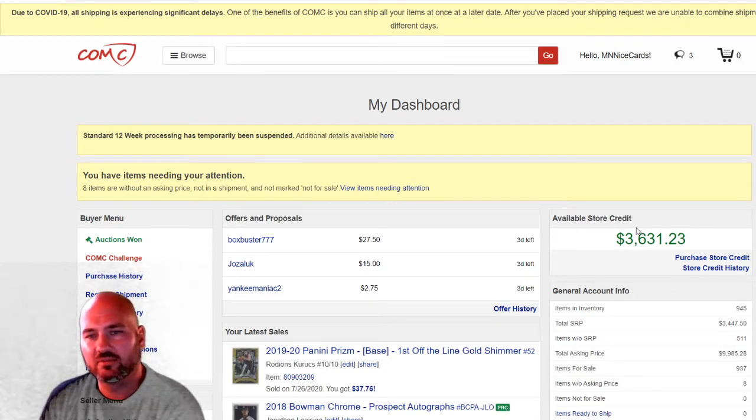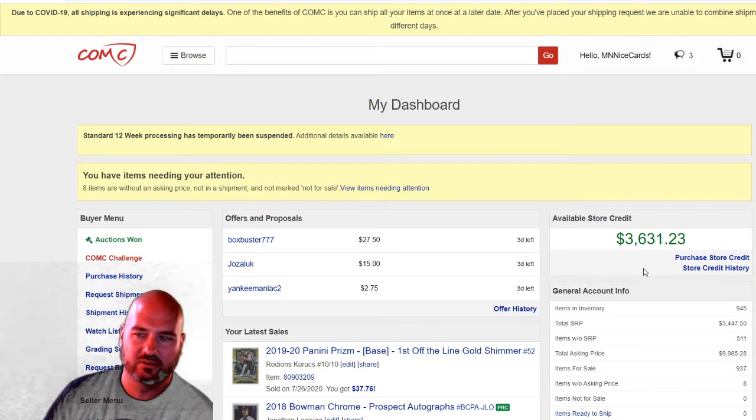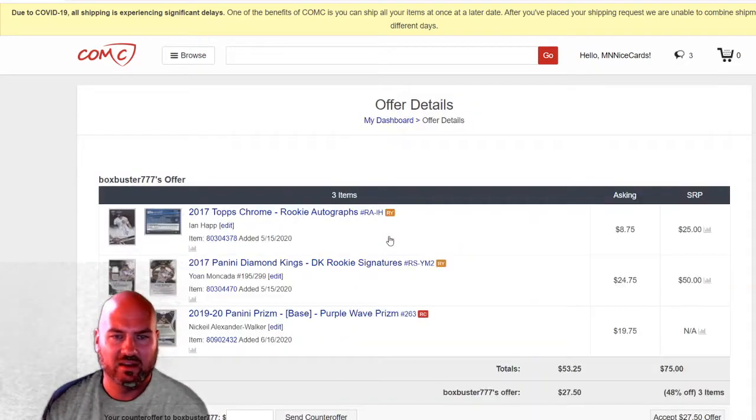When you put in an offer for a card, it takes that money out of your balance, so you can't put in more offers than what you have in your balance. And so I like that feature too. This guy buys a lot of my stuff. This guy puts in an offer every couple days on my stuff, usually something like this where he's trying to get a lot of cards for really cheap.